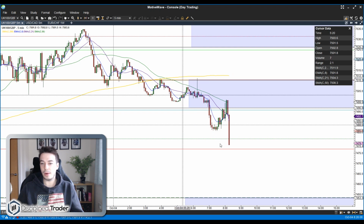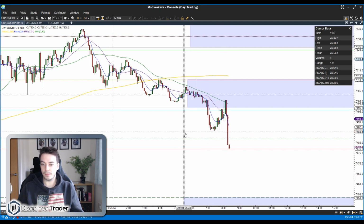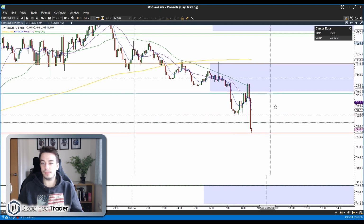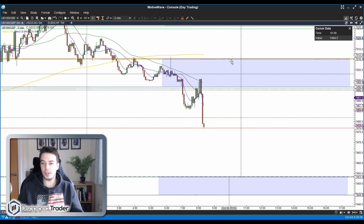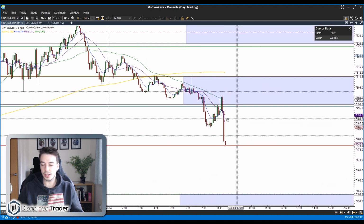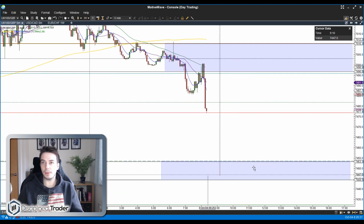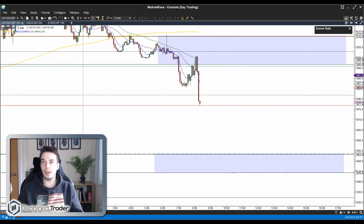That said, we are now coming down, and it's coming down really well. So again, if I'm going to take a short from here, nothing's really changed for me. I still want to see price come up, and I would get short from the top of this band, feeling that if we're going to come all the way down to the band below here, then I don't really have any preferences with this one.